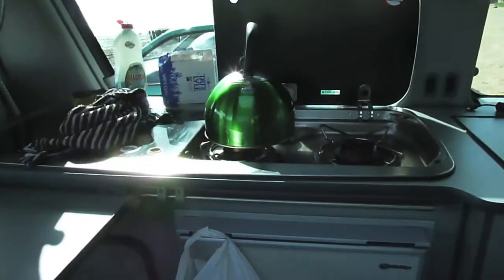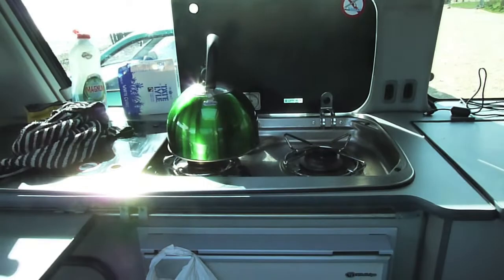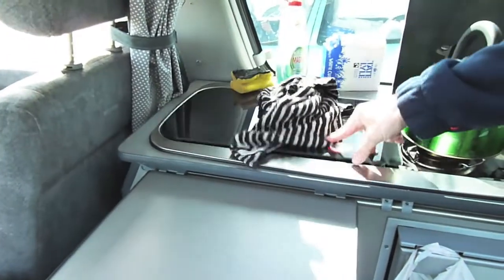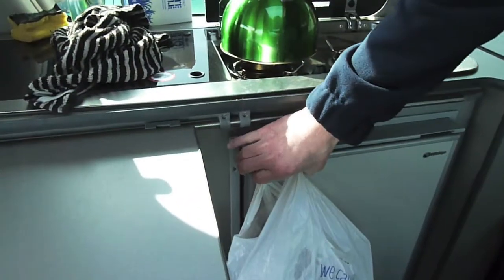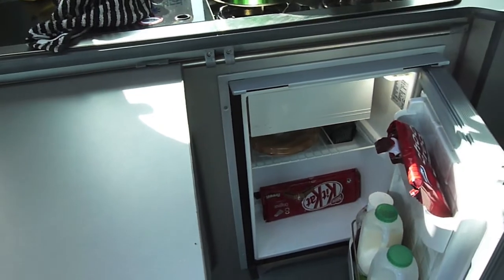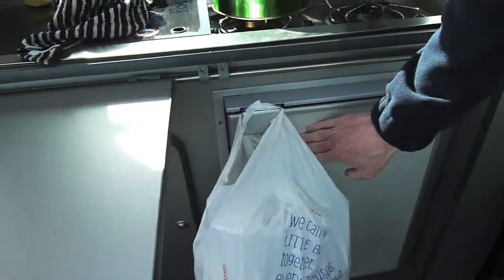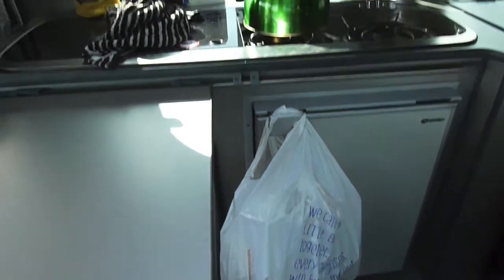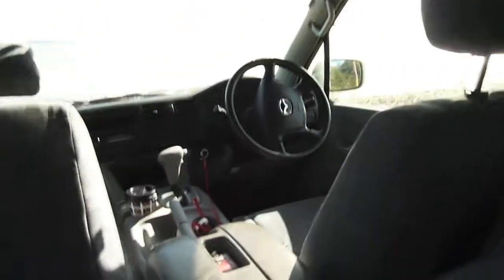And then here we've got the cooker hood. The sink is just under here. And down here is the fridge. That's our apple pie, ready to eat later on. And this is doubling as our bin at the moment, this carrier bag. And that's the front of the vehicle there.